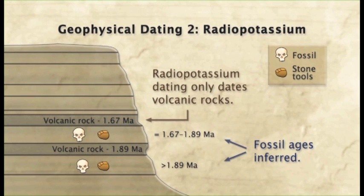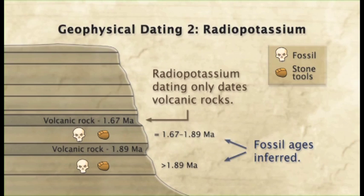Fossils and archaeological remains are rarely preserved in volcanic rocks. So the application of radiopotassium dating is usually to bracket a sample that contains fossils or archaeological remains. So if you read of a fossil discovery dating to 1.7 million years ago or thereabouts, what that usually means is that archaeologists and geologists have obtained dates from above that deposit and below that deposit, split the difference, and made an estimate of its age accordingly.